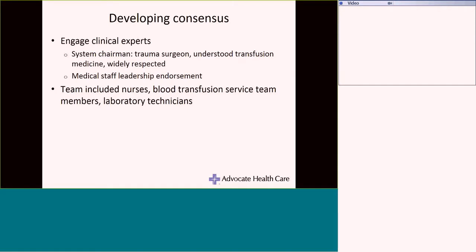So the next thing we needed to do was develop consensus among our clinical experts. So we recruited some clinical experts, most specifically a system chairman who's a trauma surgeon who understood transfusion medicine and was widely respected in our medical community. And then he was recruited to reach out to medical staff leadership and to ask their endorsement for this program. One of the things that we learned that we'll talk about a bit in the marketing campaign is that when you put credible physicians or credible clinical experts in front of the physician community, there really is a response from them. They respect evidence and they respect clinical expertise, and so that was a key part of engaging our clinicians. Then, because blood transfusion is a multidisciplinary process, our team also included nurses, blood transfusion service team members, and laboratory technicians. Next slide.